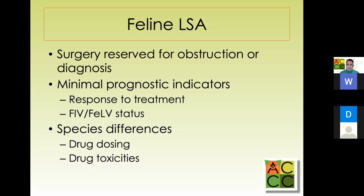Cats with lymphoma really have minimal prognostic indicators. The biggest one is response to treatment, which makes sense. And if it works, that's great. And if it doesn't, that's bad. But all the same prognostic markers that have been looked at in dogs have been looked at in cats, and they just really don't pan out quite as well. There are obviously some species differences in dogs and cats based on, for example, the dosing that we use and some of the toxicities, and there are some drugs we use in cats that we don't use in dogs. So there are some differences there.